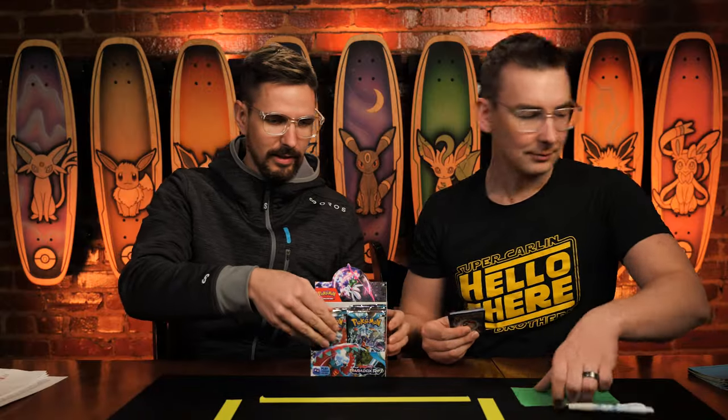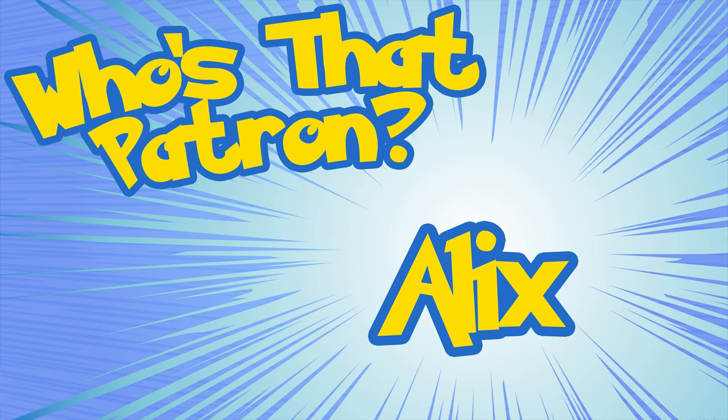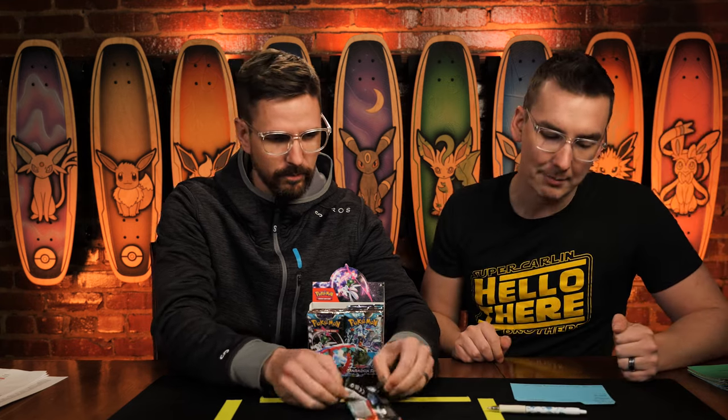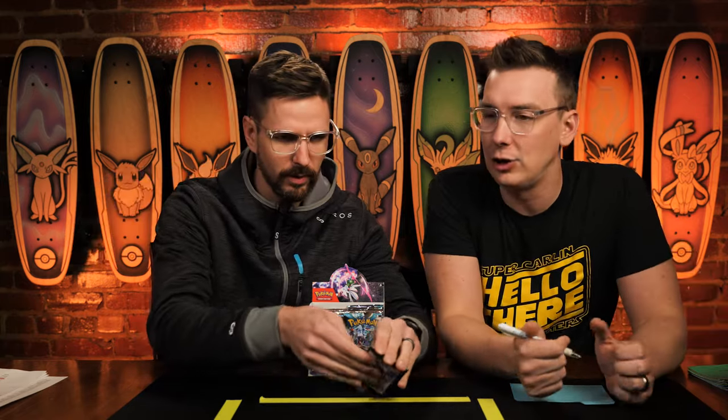There you go. All right, next up, Ben, we have got Alex. Let's see what they can do today. All right, Alex, cracking the pack here. They are a major Cubone fan. Major Cubone fan. I don't think there is a Cubone in the set, sadly. All right, let's see.